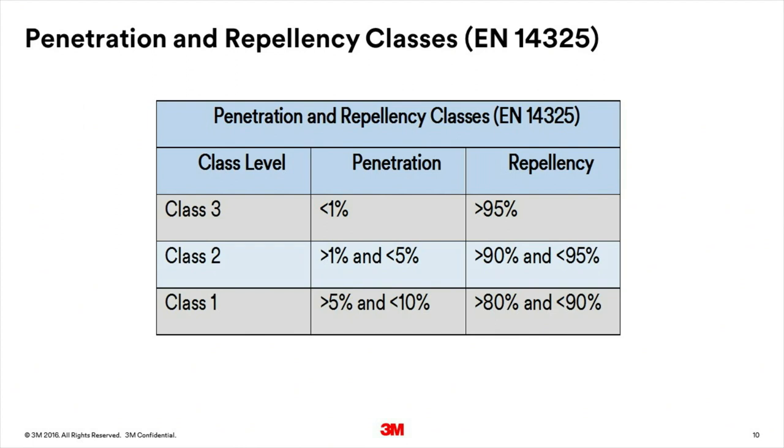The classification system in EN 14325, the European standard which sets out the test methods and performance classification of chemical protective clothing, has three classes for penetration and three for repellency. Permeation is the process by which a chemical moves through a material on a molecular level. This is different to penetration, which could be described as the process by which a chemical moves through a material on a non-molecular level. To explain it more simply, permeation of a chemical through a fabric cannot normally be seen, whereas penetration through a fabric may be visible to the naked eye.